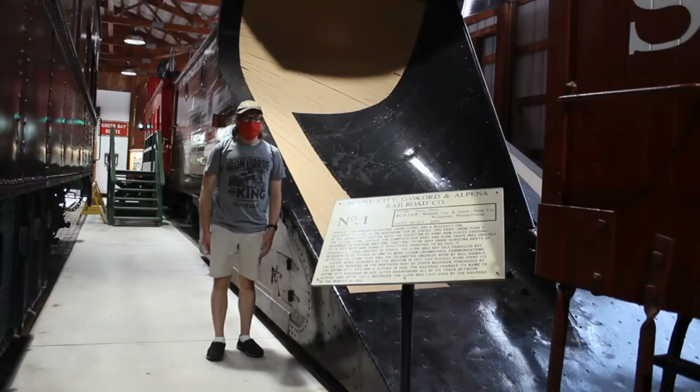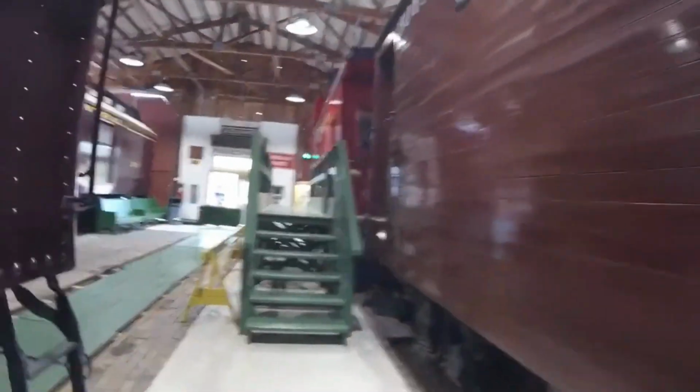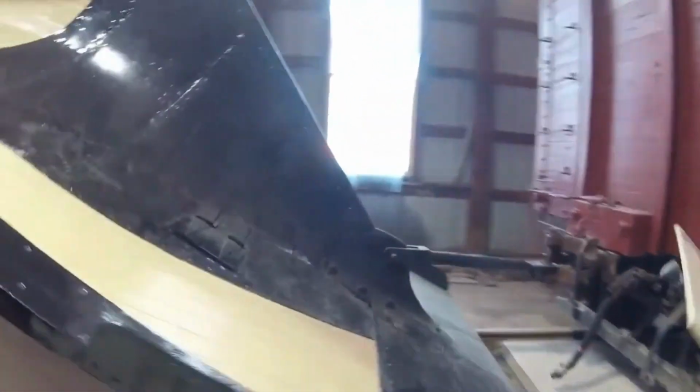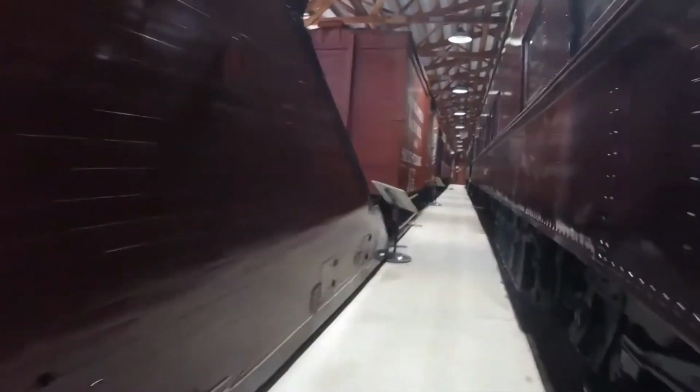What you see right behind me is Boyne City Gaylord and Alpina 1. Boyne City Gaylord and Alpina 1 was built by Russell Carr and Snowplow Company in Ridgeway, Pennsylvania in 1906 and is a snowplow. This snowplow was used on the Boyne City Gaylord and Alpina Railroad in the winter time on snowy days many years ago and would push snow off the tracks, and also a locomotive would push it as it would clear snow off the tracks as well. In 1953, it was renumbered as Boyne City Gaylord and Alpina 1 with the Boyne City Railroad's reorganization.